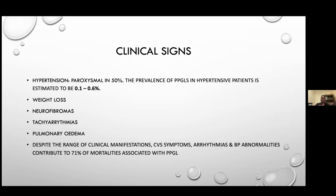Weight loss is one of the associated signs, and neurofibromas. These are cutaneous tumors which can easily be picked up on physical examination. Patients can present with tachyarrhythmias. They can present with pulmonary edema. And cardiovascular symptoms and arrhythmia contribute to 71% of the mortality associated with these tumors.